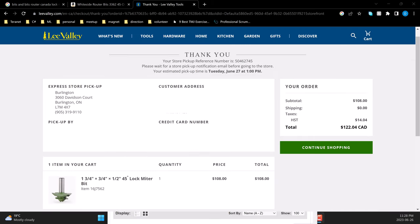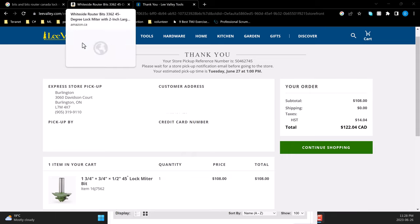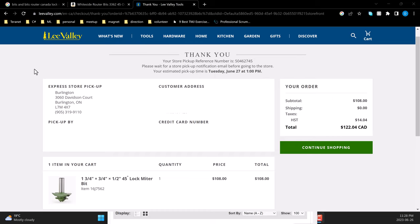Okay, I'm back. I took a look at the available bits, and because even Amazon was going to take 2, 3 days to deliver, I purchased the Lee Valley bit, which is $108 plus tax, so $122. I saved $60, all of which I will waste driving to Burlington to pick up this bit, but I'll have it tomorrow. If it was a waste of $108 or $122, I'll have my answer tomorrow. One way or the other, I will know.